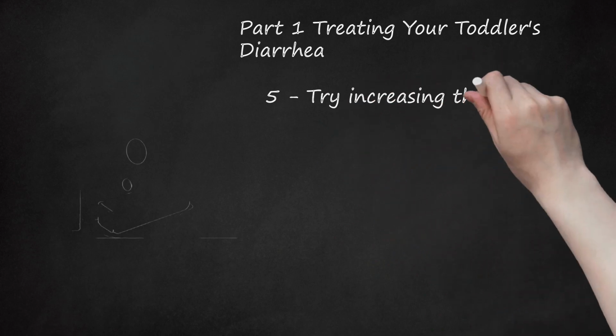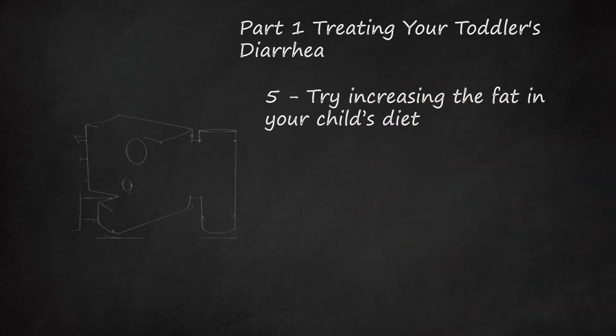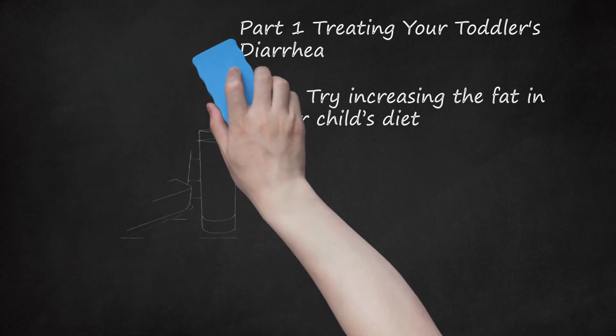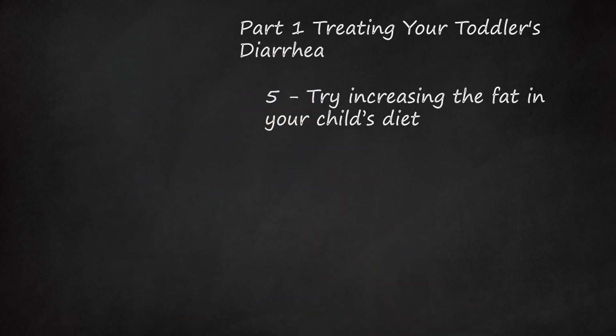5. Try increasing the fat in your child's diet. In some cases, increasing your child's fat intake may help stop diarrhea. Try offering your child some more healthy high-fat foods. Some good options include olive oil, butter, cheese, whole-fat milk. However, you may wish to avoid dairy products if your child is having a lot of diarrhea.